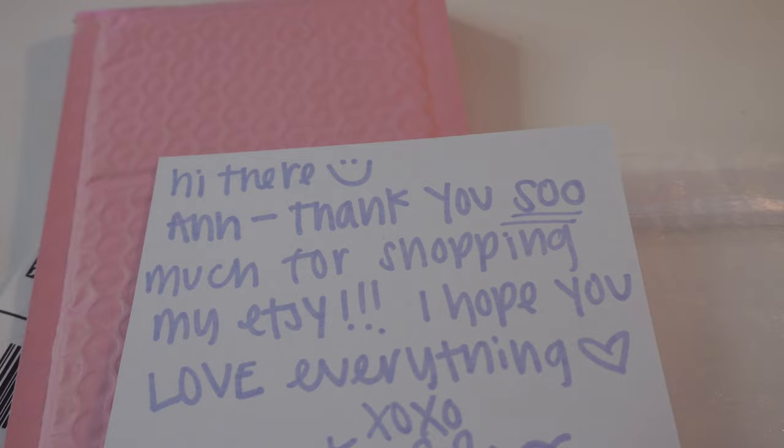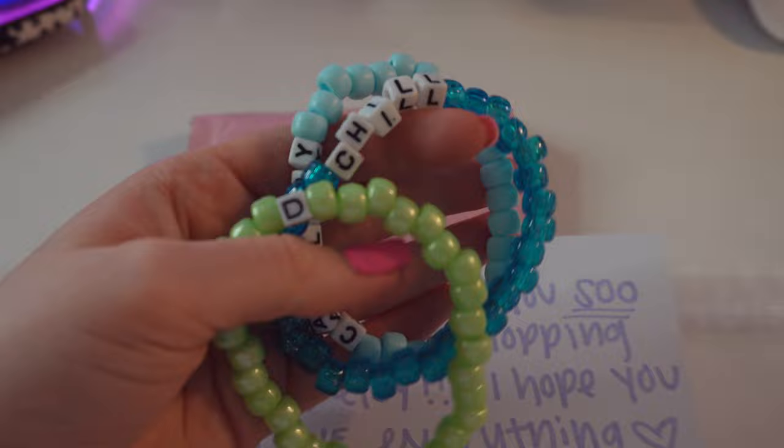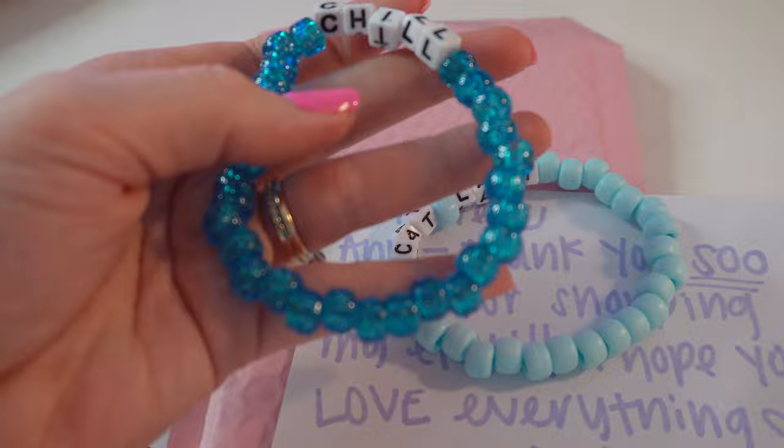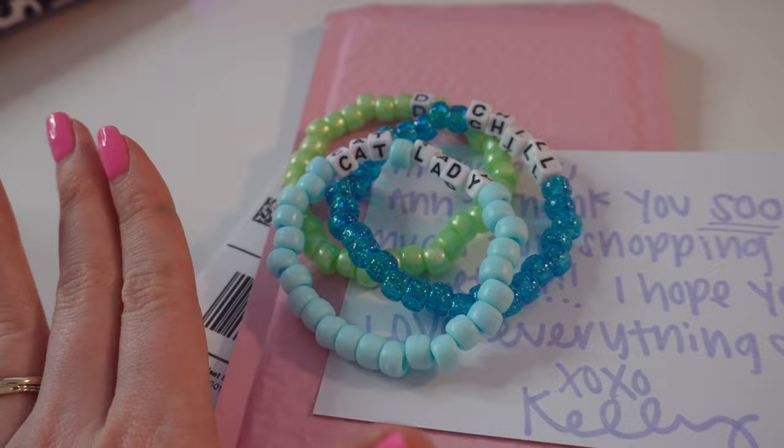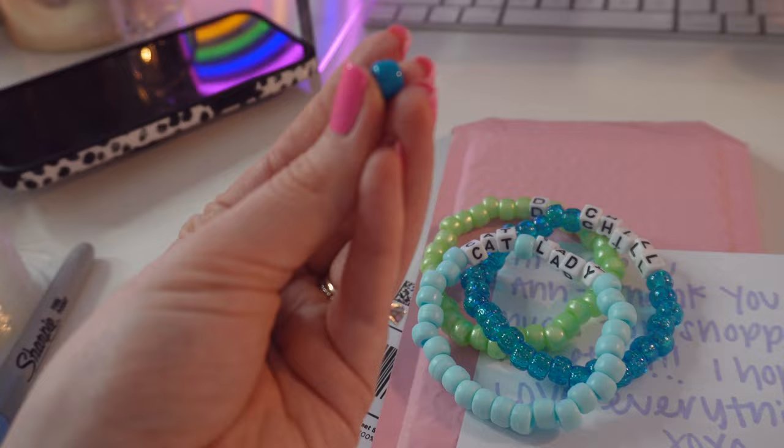And for my second order, I have all three bracelets, the D in green, the Chill with the sparkly blue, Cat Lady. I have one more to make, but I'm waiting on her response. So this is as far as I can get for this one, but it is seriously so cute. I'm gonna pack this up and get it shipped out as soon as I get a message back from her. I even got the label printed and I got the bead setting out ready to go.